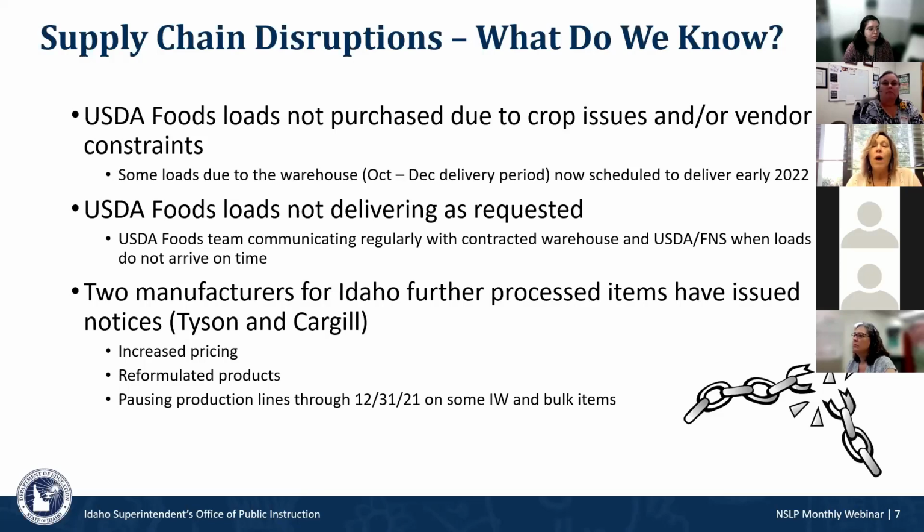So first, what do we know about supply chain disruptions? What we know is that there have been multitudes of loads that were not purchased due to crop issues or vendor constraints. So just like you're hearing from your commercial vendors, the USDA foods that were supposed to be purchased have been impacted. They either had to go out to rebid on products because they couldn't get vendors, or there have been delays in delivery. So really pay attention to what is happening.